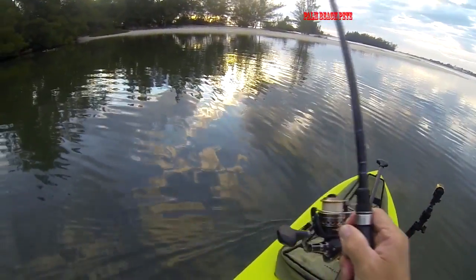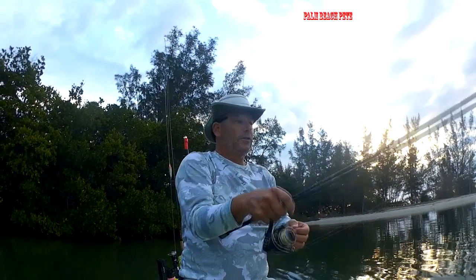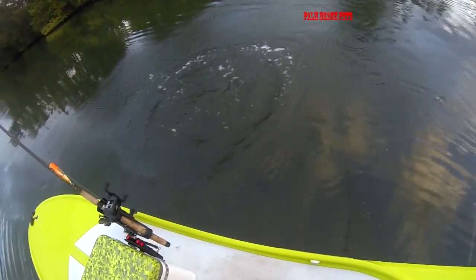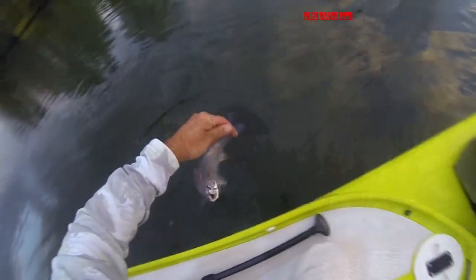Fishing the spoil islands and hooked a redfish of all things, man. I saw one. Usually you don't see reds around the spoil islands. Usually it's trout and snook. But hey, I'm happy with it. Nice.